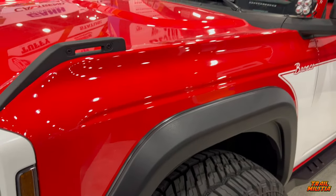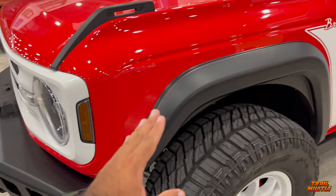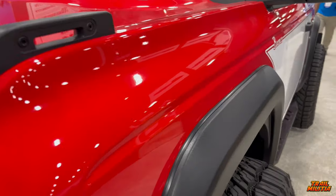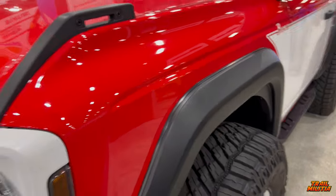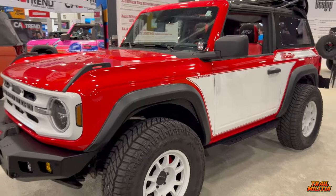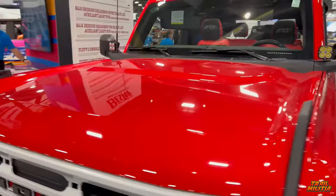I'm kind of surprised how good they look, honestly. They followed the line of the heritage Bronco and it comes back in and around. They're nice and tucked, super sleek. They look really, really good. And then obviously they went with the heritage look, but yeah, man, you gotta give them some love.